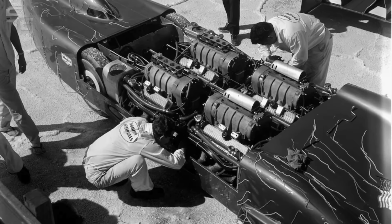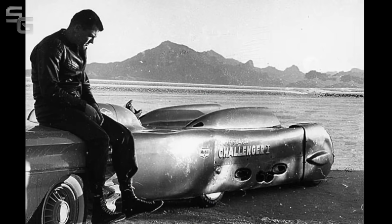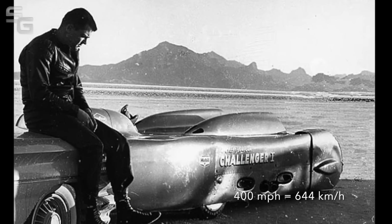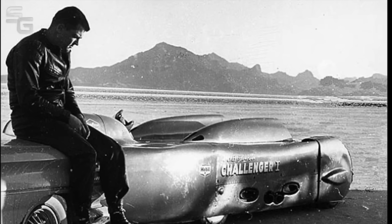The Summers brothers would not be the first to take aim at John Cobb's 1947 record using multiple V8s. Mickey Thompson had built Challenger 1 around 4 supercharged Pontiac engines and was on course to beat the record in 1960 when mechanical trouble stopped the car on the mandated return run. Thompson was lauded for running at over 400 miles per hour on his first pass, but it was a hollow victory. The official record still stood.